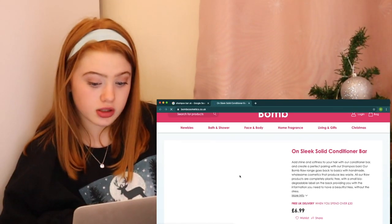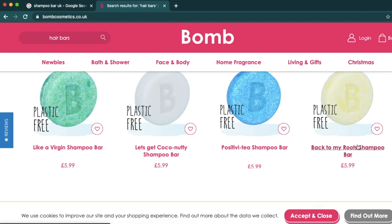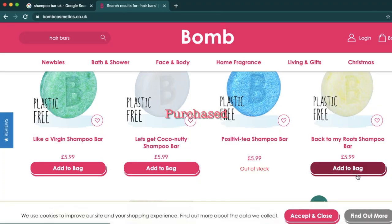I think I'm going to get her a plainer one. I just found this place called Bomb, and this is an on-sleek solid conditioner bar, and there's also a shampoo one. There's a mermaid hair shampoo bar, Lovers in the Air, and a Back to the Roots shampoo bar, which I think I'm going to get Raylee. So I'll get her the Back to the Roots shampoo bar and an on-sleek solid conditioner. Add to bag. On to round 5.